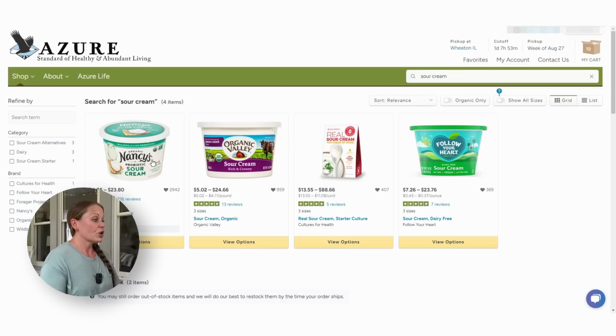We really like Nancy's organic sour cream. When we had our dairy cows here on the farm, this sour cream was something that we experimented with making here. We loved making all the things: yogurt, sour cream, mozzarella cheese. When you have a lot of extra milk, it's very convenient to make your own things.